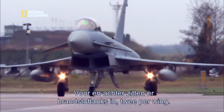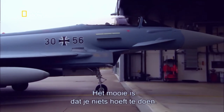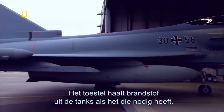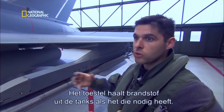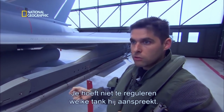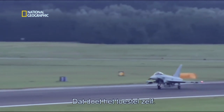Inside the wing, there's a forward and aft section of fuel tanks, so it's basically two fuel tanks in there. And the beauty of it is you don't have to do anything. The aircraft takes the fuel from the tanks it needs for the center of gravity adjustment, stuff like that. So you don't have to do any manual control of which tank is used for flying right now. The aircraft does that all by itself.